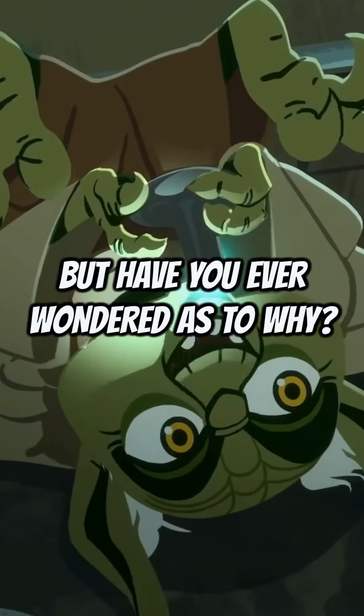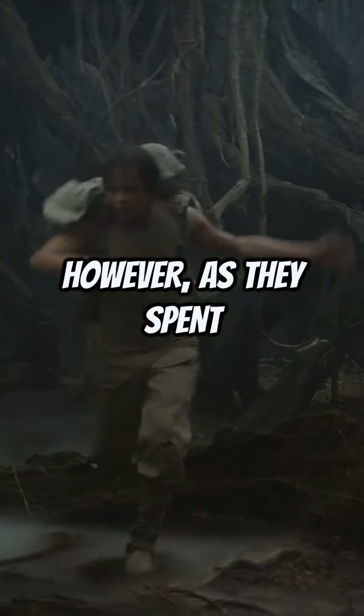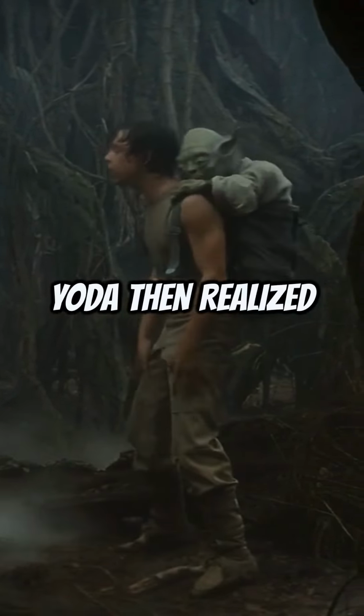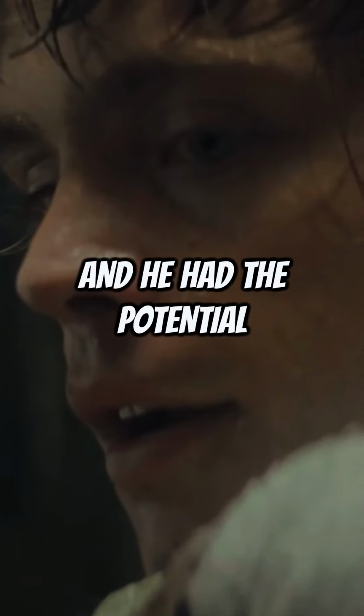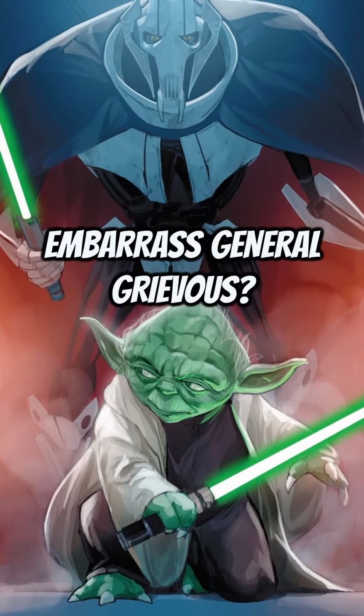Throughout his 900 years of living, Yoda used a technique where he would trick students into believing that he was frail. When he saw Luke for the first time, he was afraid of how similar he would be to Anakin, so he acted different to test his patience. However, as they spent more time together, Yoda then realized that Luke was different and he had the potential to become a great Jedi.